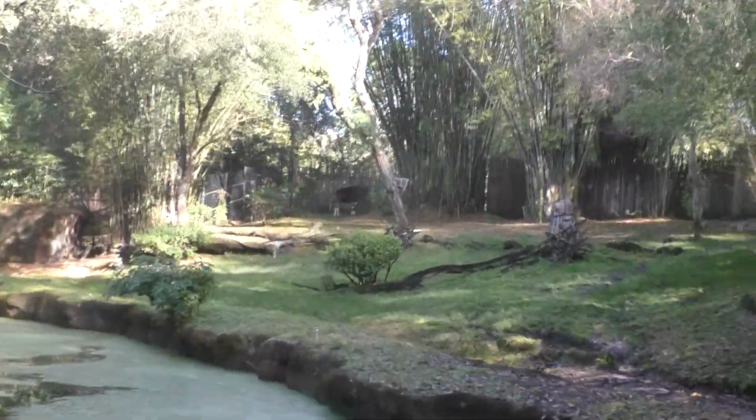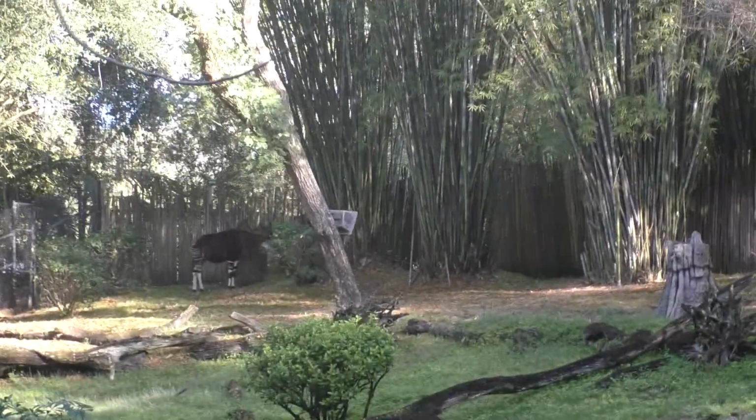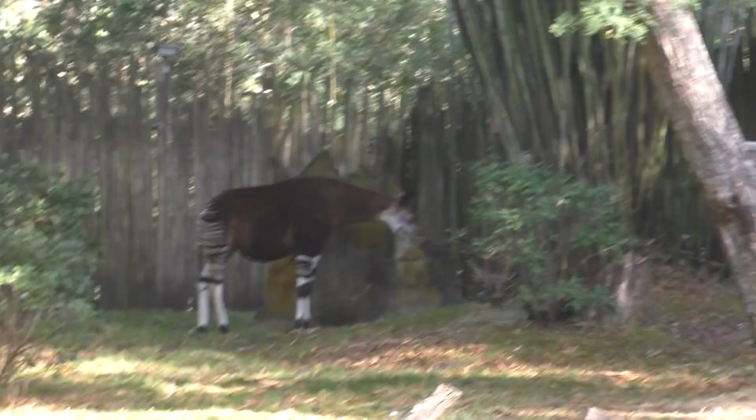Corner, dark brown coat, black and white striped legs below. They communicate to their young using an infrasonic frequency, something that's way beyond our own range of hearing. Male okapi will have ossicones atop their head, which are the same fuzzy pom-pom-like features that giraffe have atop their head too. I don't see any pom-poms over there though, that looks to be one of the females.